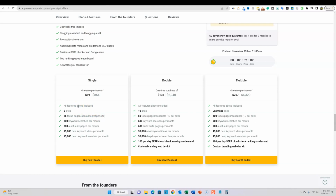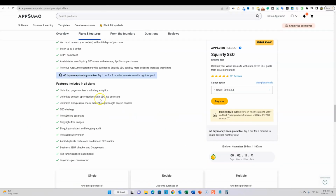Now, of course, for the content, I think it's going to do similar things. It's going to do the technical SEO for your site, but I believe it's also going to do some content SEO as well, which I already have LearnWire to do, right? So I don't really like to have competing tools, but it might be kind of cool for one of my sites to pick this up. I would have actually 5 sites on tier 1.